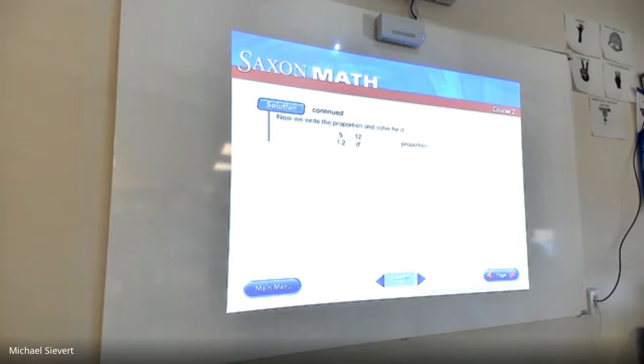Once underneath the proportion box or the ratio box, you need to write down a proportion. I want you to write down the equation right here and the word proportion because this is step 2. First thing you do is you make that box, because that box tells you all the information you need.